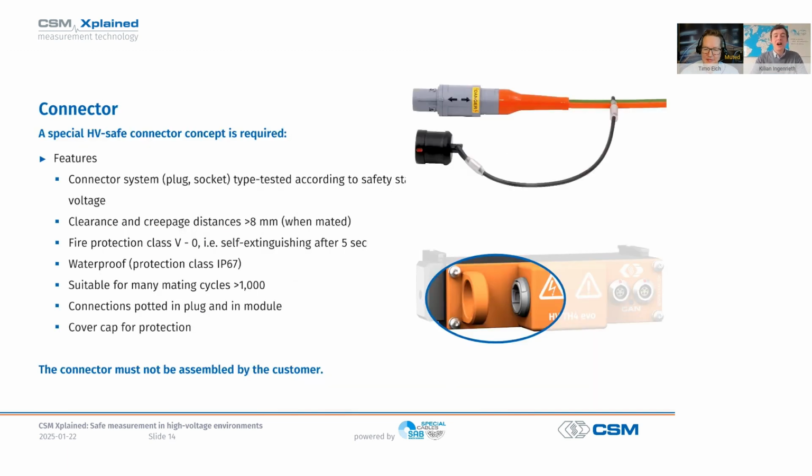To ensure high voltage safety through the entire sensor, we developed together with partners a connector that meets all the necessary safety requirements. This connector, shown on the slide, is designed with multiple coatings to perfectly fit CSM modules. It is type tested according to EN safety standards for up to 1000 volts DC working voltage. Additionally, it's water and fireproof, suitable for many mating cycles and much more. Please note, though, that the connector must only be assembled by trained personnel. Each high voltage sensor cable undergoes a high voltage test, and we provide a high voltage certificate with every order.